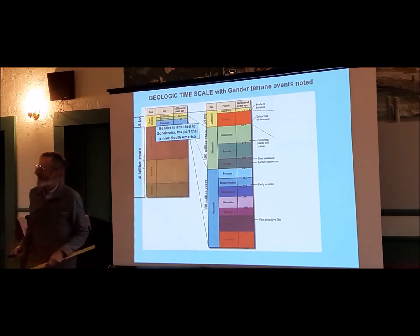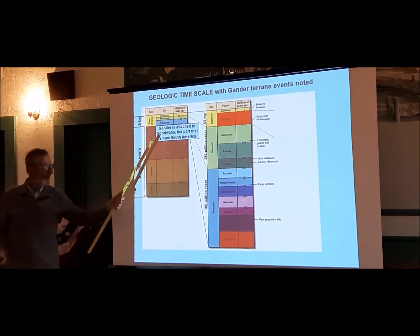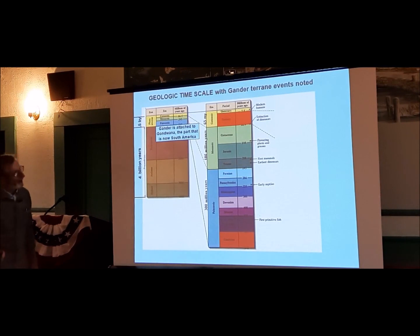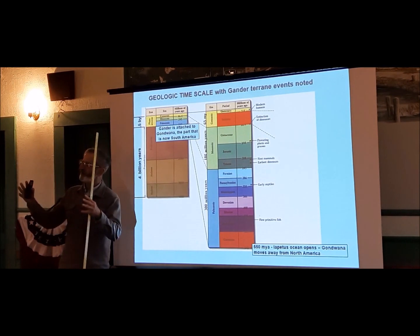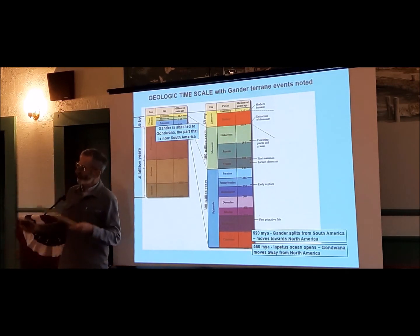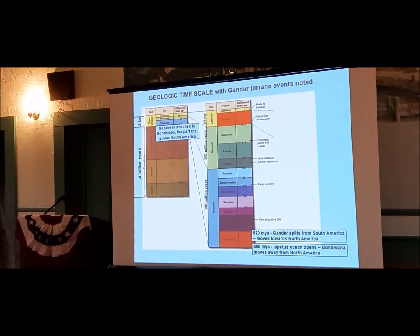So we're part of Gander. Gander is attached to that southern continent, Gondwana at that time, the part that is now South America. The rocks best match with the area in present day Venezuela. At 550 million years, we are opening an ocean basin and we're moving away from North America, the Gander terrane. Then we split off of the southern continent of Gondwana and start moving towards North America at about 520 million years.